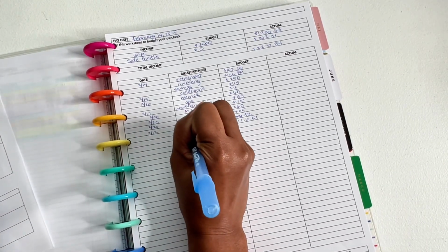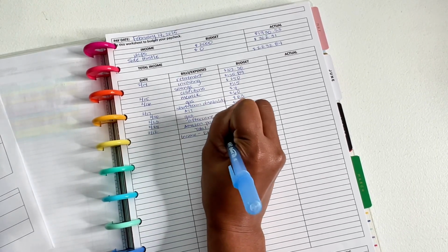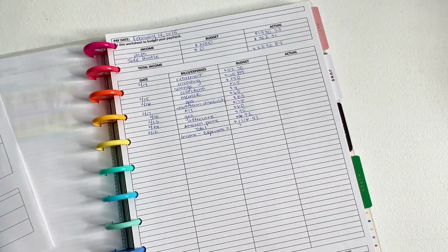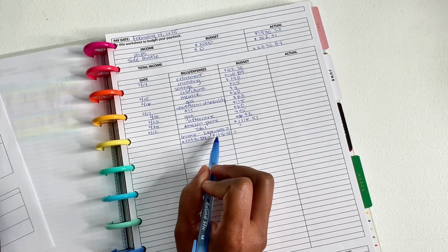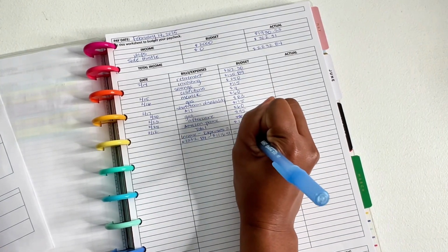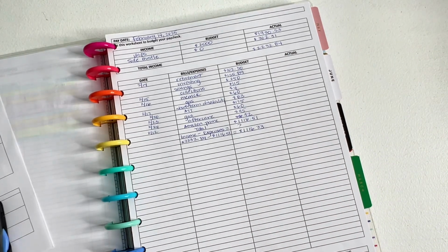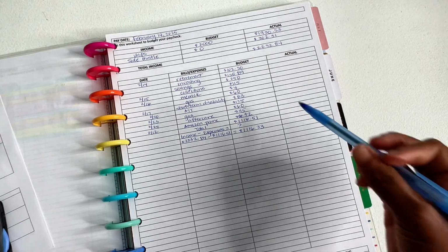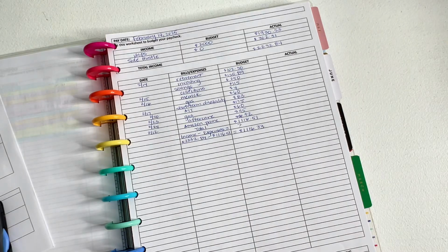So income minus expenses equals what? $2,232.84, subtract $1,116.51. That leaves me with $1,116.33, which I am super excited about. But we're not done yet, because yes, we've saved money and we paid off a little bit of debt, but my goal this month is to pay off my credit card.